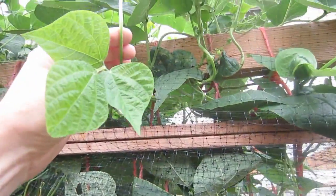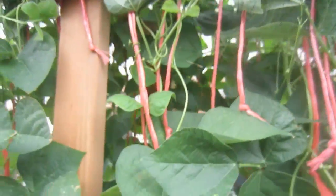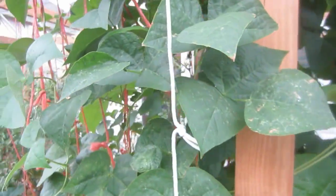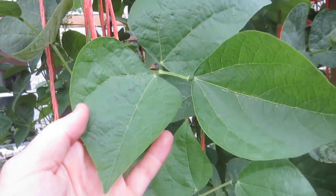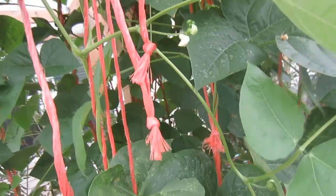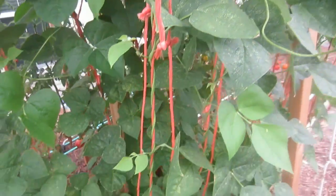So if you have deficiencies in your plants, or what you think may be diseases, you probably have a deficiency simply because the plants take up so much nutrients from the ground, regardless of what the ground is.